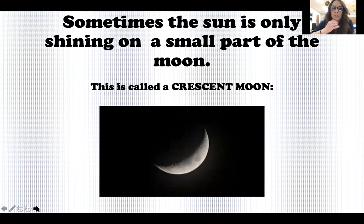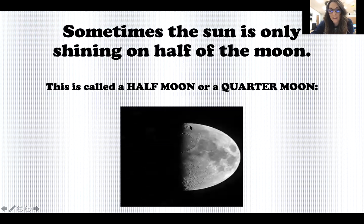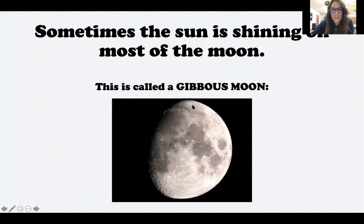Other times, the sun is shining on a small part of the moon. This is called a crescent moon because this part of the moon that is being lit up by the sun makes a crescent shape. Other times I can see a little bit more, like half of it. You could call this a half moon or a quarter moon. And then sometimes I can see most of the moon, but not the whole thing. This would be a gibbous moon.